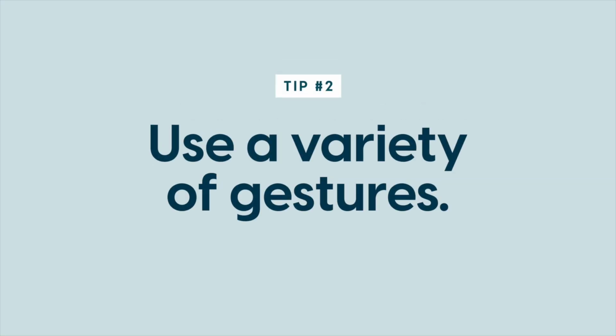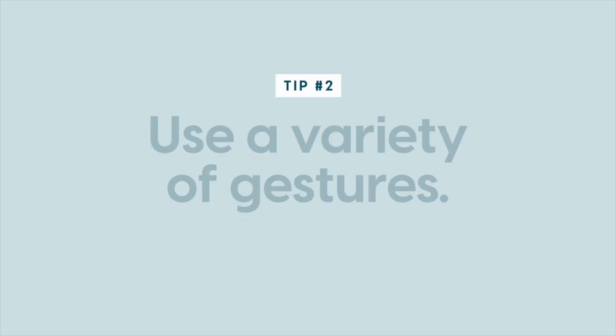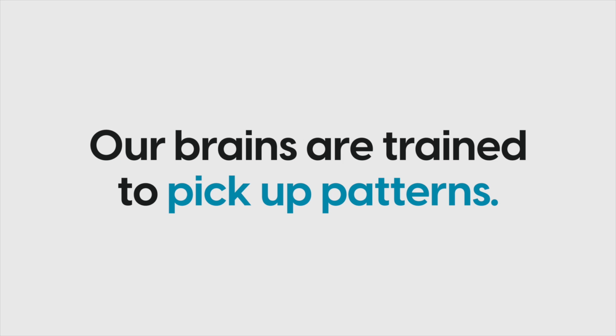Tip number 2, use a variety of gestures. Too much of any one gesture and your audience will become distracted. Our brains are trained to pick up patterns. So if you use the same hand movement over and over, that's all your audience will focus on. But if you use one hand, and then the other hand, and then both hands, and you switch up the movement, your audience won't get bored and you'll look more natural as a speaker.